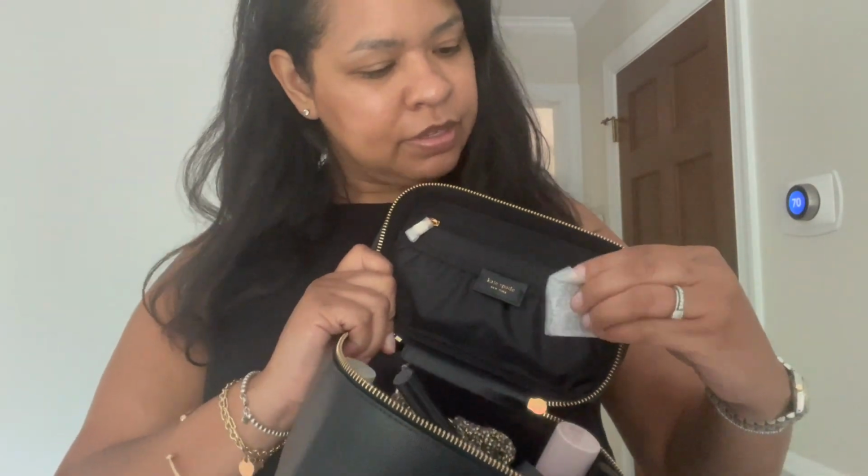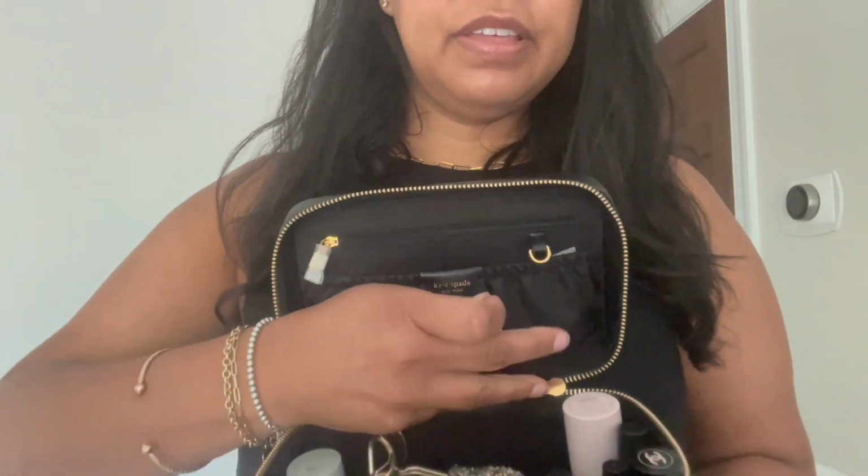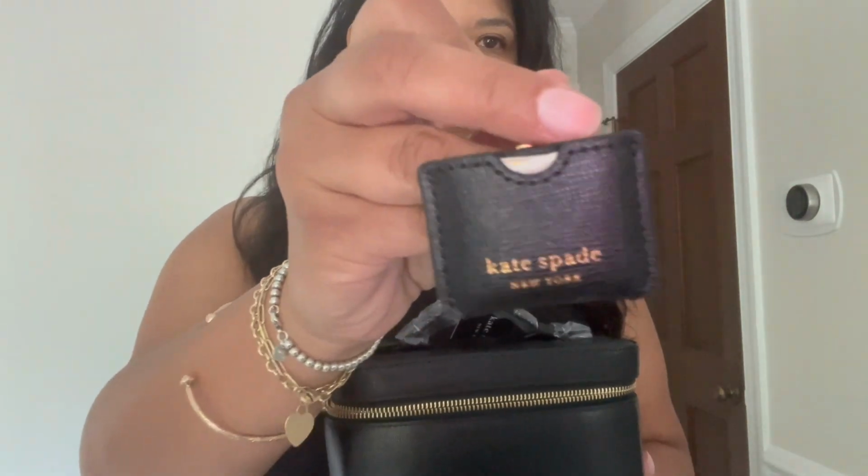The zipper is very nice and smooth. Comes all the way to the back. Pop it open. I've started using it, but it has this mirror. So there's a D-ring here that the mirror attaches to. There's Kate Spade there.